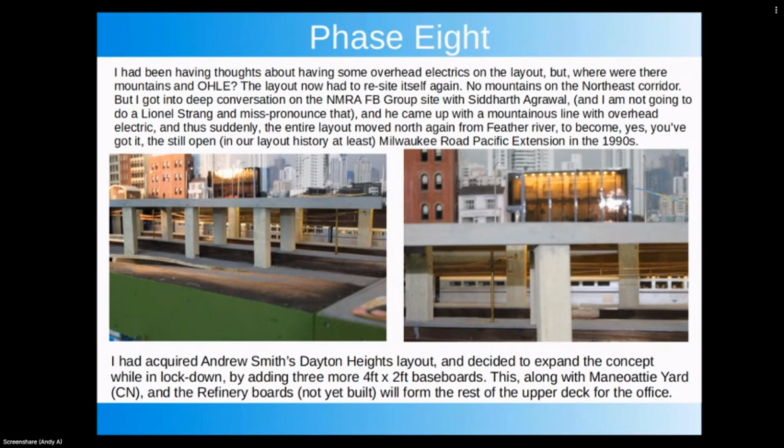But because I wanted some overhead, we'd got to the position where it didn't fit with Feather River Valley, because that was never electrified. So after a big conversation on the NMRA Facebook group, I wanted to find a location where there was overhead electric and mountains. And of course, there's no mountains on the northeast corridor. So I thought it might have to be a different and new layout. But no, we came up with an idea that was put to me of the Milwaukee Road Pacific extension. So studying lots of books and reading up on that, I thought, yeah, brilliant. We'll relocate the layout as the Pacific extension of the Milwaukee Road.